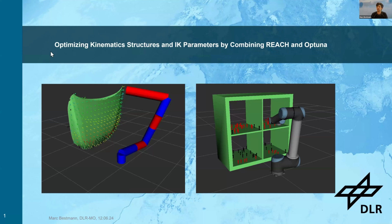Perfect. So yeah, you already mentioned the title. It's quite a long one, but I hope it will still be interesting. And if you're not too tired, at least in Europe, it's already quite late for a workday. But you will then learn in my presentation why there is this weird red and blue robot and why there's an IKEA Kallax shelf in this picture. So I hope this is at least some kind of teaser to be interested to listen.